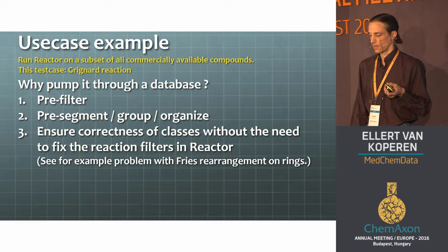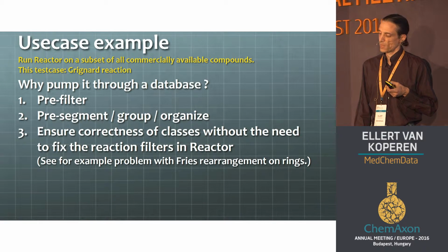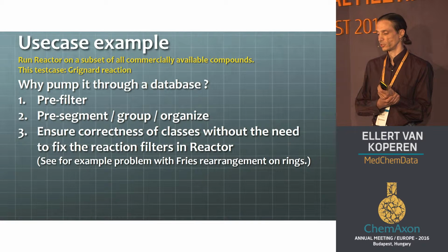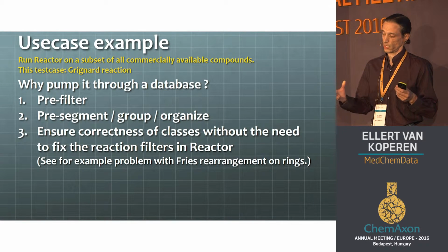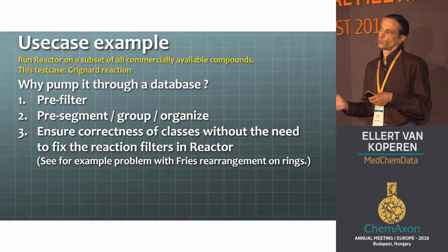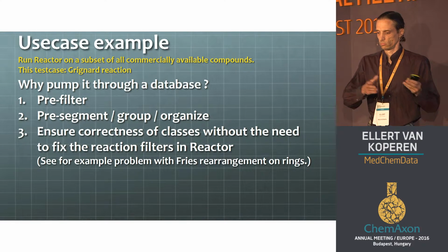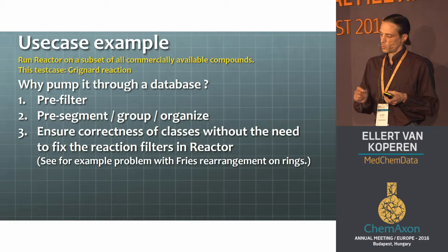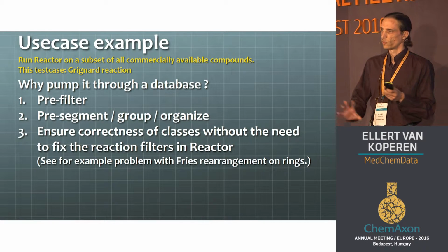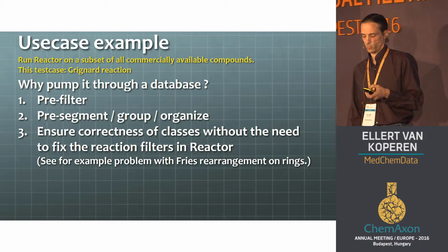And something I found out along the way: in Reactor, there are already filters. And they use chemical expressions. They use include expressions to say, you need everything that contains, I don't know, a ring. And they use exclude expressions: we don't want nitrile. But they are not always correct, not entirely. And if you pre-filter everything, you can correct these little mistakes, if you find them, without touching anything in Reactor. That's actually really powerful.